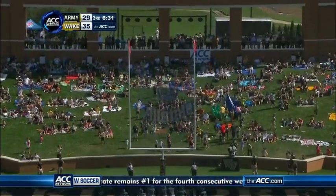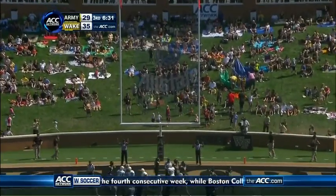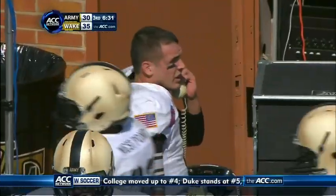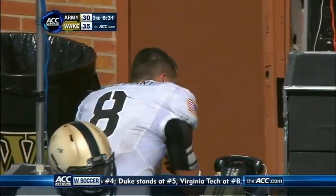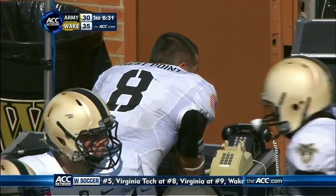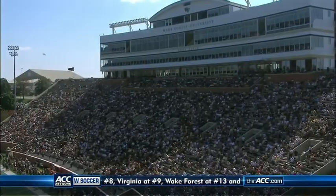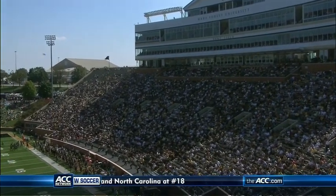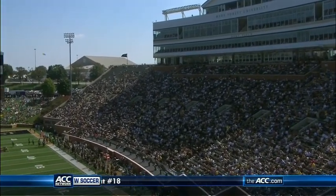Wachowski out of Schure's hold. And the kick is good. So the point after good. Army 5 back, but they score after being scored upon. Steelman with his 3rd score of the afternoon, and it's 35-30, Wake Forest over Army. Let's go to our ACC Network studios in Charlotte and Dave Baker.